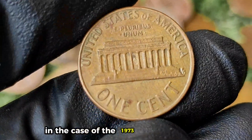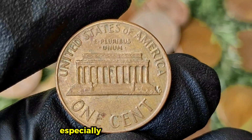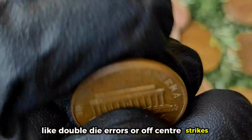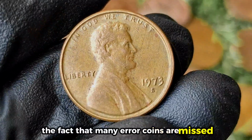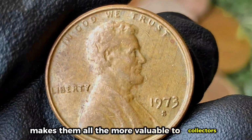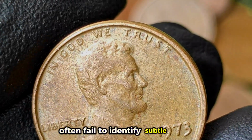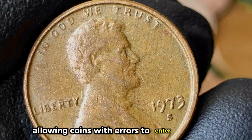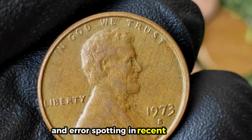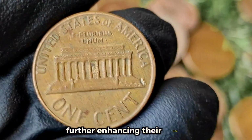In the case of the 1973 penny, error coins are considered relatively rare, especially those with significant or visually striking flaws like double die errors or off-center strikes. The fact that many error coins are missed during the initial minting process or the sorting of coins makes them all the more valuable to collectors. Mint workers who are under pressure to meet production quotas often fail to identify subtle flaws, allowing coins with errors to enter circulation. However, given the increased focus on coin collecting and error spotting in recent decades, many of these errors have been identified and cataloged, further enhancing their rarity.